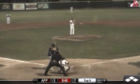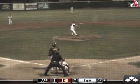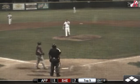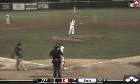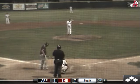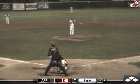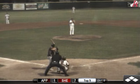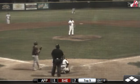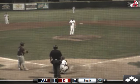Crowd getting on their feet now. And Winfield winds and delivers. That one went low. The count is full. Still on their feet. Time called now by Erm. Tension is mounting here.